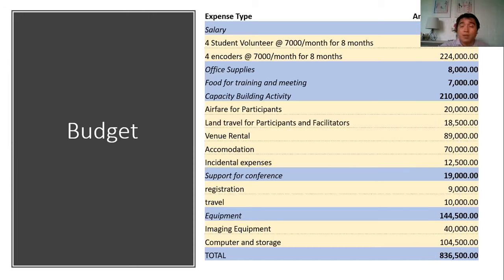And then, a big part din ng ating budget will be used dun sa capacity building activity. So, total of 210,000. So, this will be the major activity of the project to promote yung GBIF, promote data publishing. And so this will be maybe a 2 to 3 day workshop involving around 15 participants from all over Luzon. And then yung importante pa is the imaging equipment and computer storage, so we'll be able to acquire mga 4 computer units, laptop units, and isang set ng digitization studio. So merong isang complete set ng camera with lightings and all that required para ma-capture yung image ng specimens.